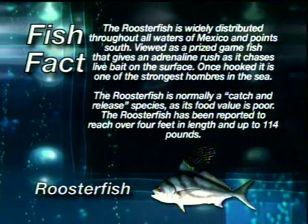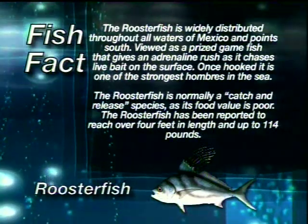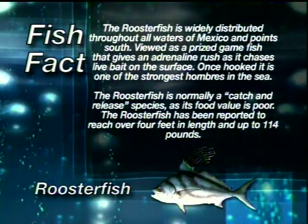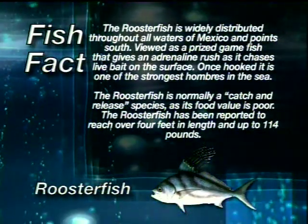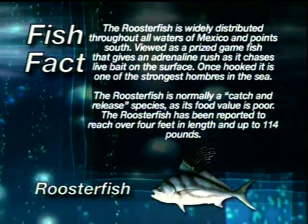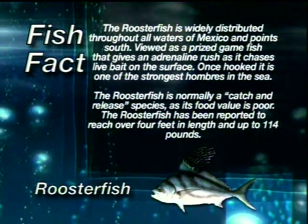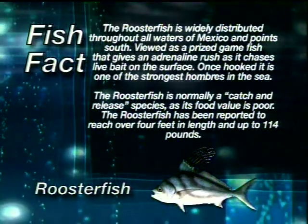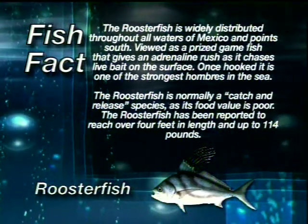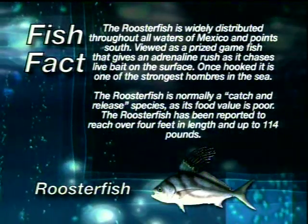Roosterfish is a prized game fish. It can be found anywhere from Mexico all the way down past Central America. They eat a large variety of small bait fish like mackerel, sardinas, and will even eat shrimps and squids. Roosterfish are a lot of fun to catch, and you can find them in shallow waters and even surf fishing along the beaches. The largest reported roosterfish was over 114 pounds.